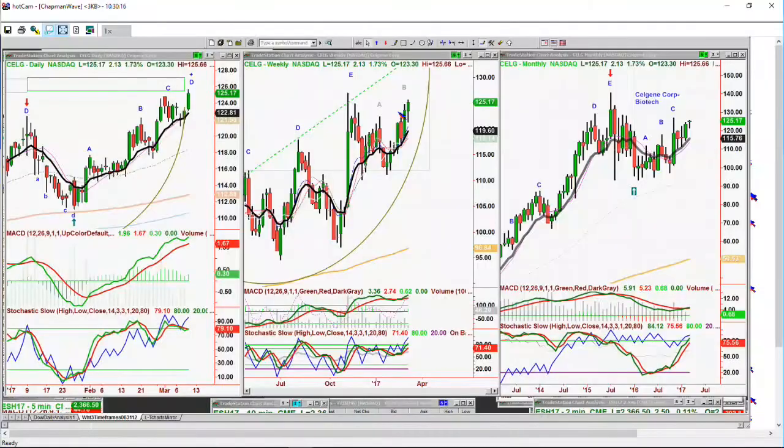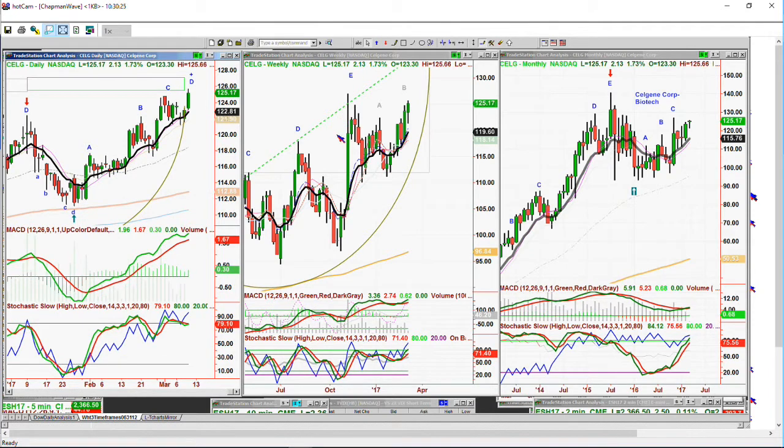I was asked about Celgene. Does it need volume to go to the leg C? I think it was. Want to take out the daily C on the Celgene. I'm really looking at the week. I've already gone to the D. It's already gone to the D, and the MACD is getting a little toppy, and the stochastic is starting to pull back. So I think that we could get a little pullback from here in the daily, but it's the weekly that really needs it. If you're using volume, I think it would give me comfort to see the volume expand this week.